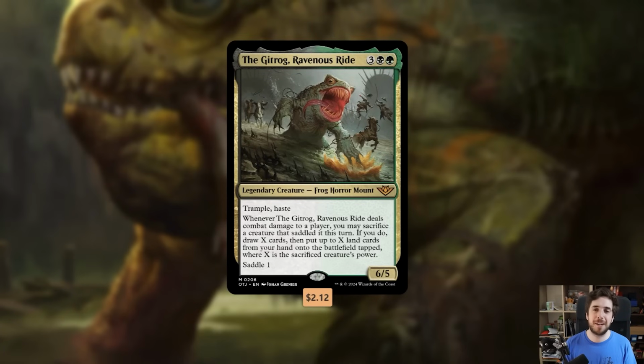The next deck is very different from the last one, which is slow and grindy value. This one is big, explosive, dumb stuff. This is the Gitrog Ravenous Ride. It's Go Tall Sacrifice. Go Tall Aristocrats, you could say.